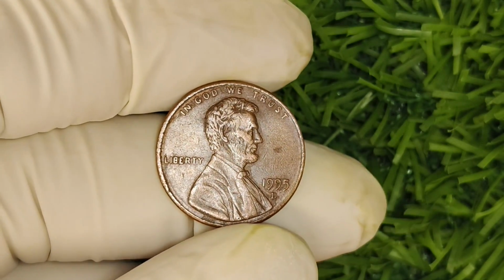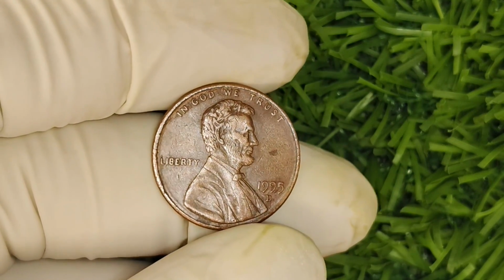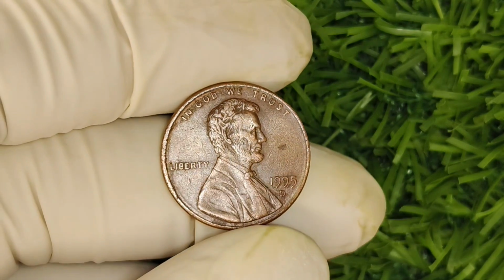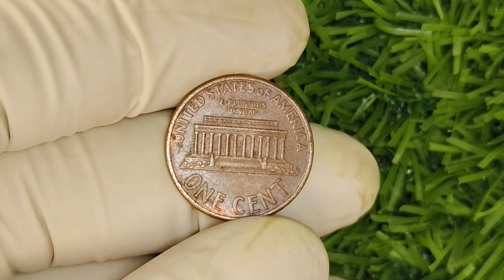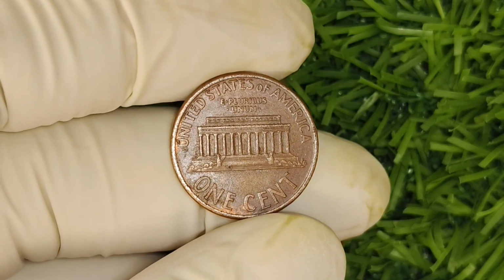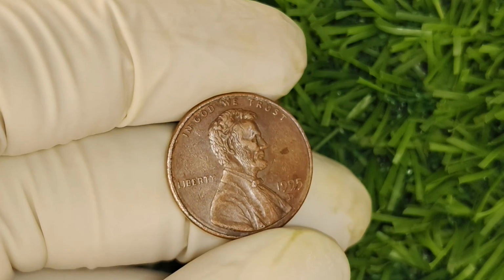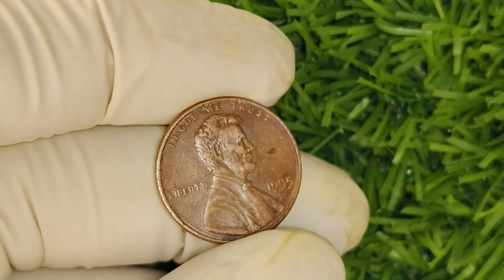Look, I know coin collecting might not seem as flashy as crypto or sports cards, but there's something deeply satisfying about hunting for treasure in the most unexpected places. You don't need to be a millionaire to find a $1 million coin, you just need curiosity, a magnifying glass, and a little bit of luck. So the next time someone laughs at your coin jar obsession, you just smile and remember this video, because while they're busy scrolling TikTok, you could be finding the next big payday in a roll of pennies.